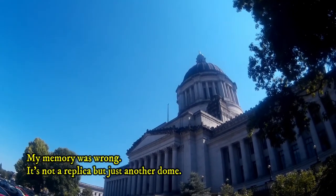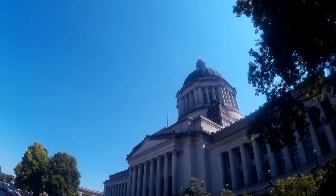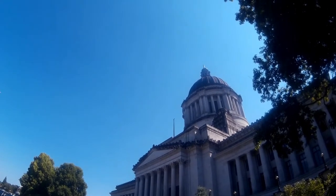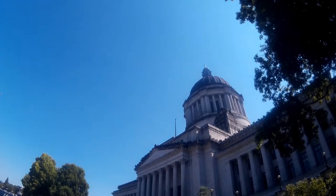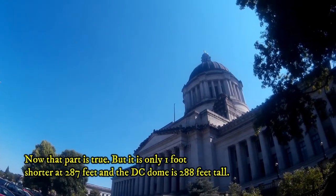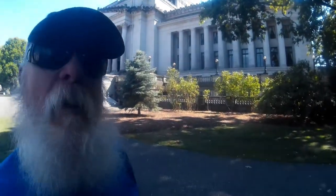Seems like I remember that it is built so that the very top of it is a few feet, 6 feet maybe, something like that, lower than the one in Washington, D.C. So anyway, this is Papa Dale, Papa and the Bandit, and we are exploring the capital of the state of Washington, Olympia.